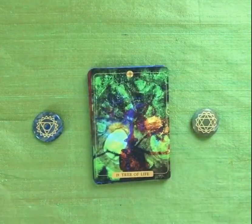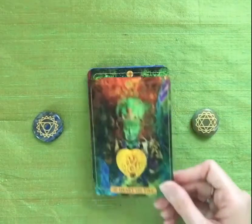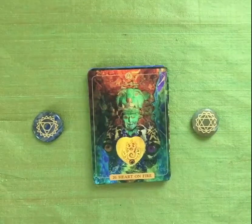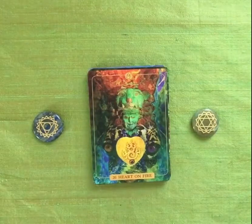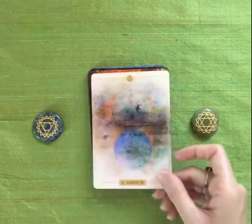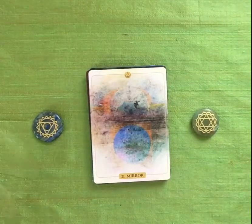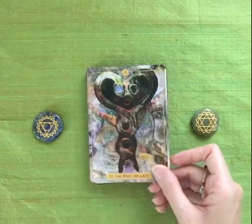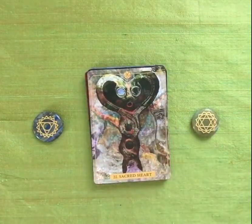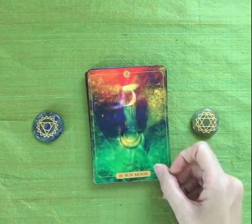Tree of Life. I love number 22, Sacred Heart. Sun, Moon.